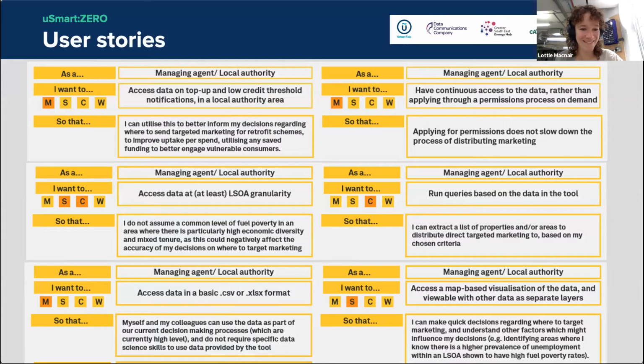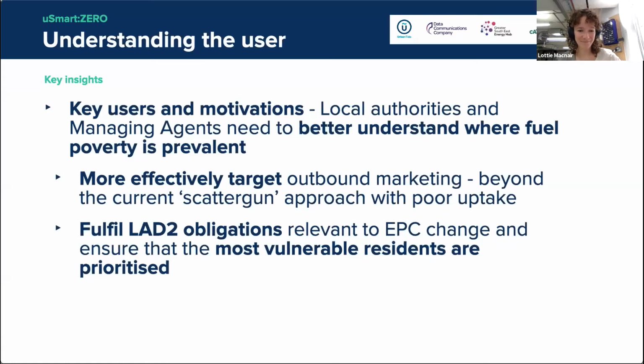Next slide. Thanks, Stephen. In terms of key users' motivations, this research pulled out that local authorities and managing agents were the key users, and their motivation was to better understand where fuel poverty is prevalent, so that when they market the scheme they get better uptake and understand where to market it, to have the most impact on fuel poverty and on their retrofit obligations. I'll now pass over to Heather from the Energy Hub to talk through some of the other key insights as well.